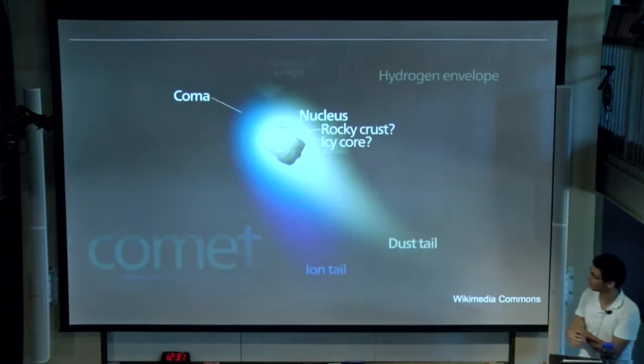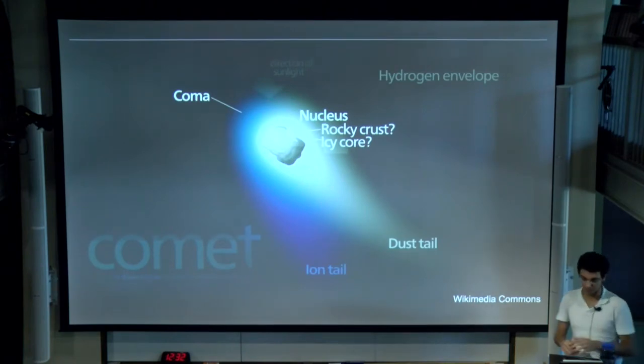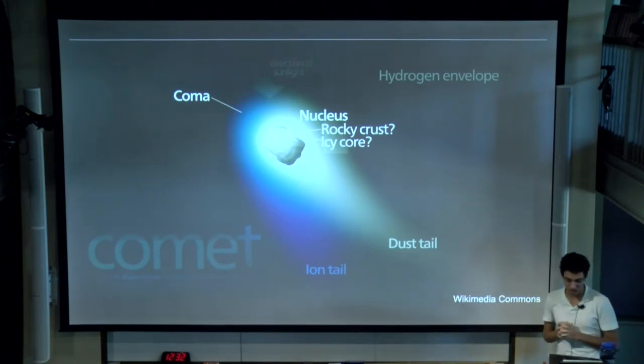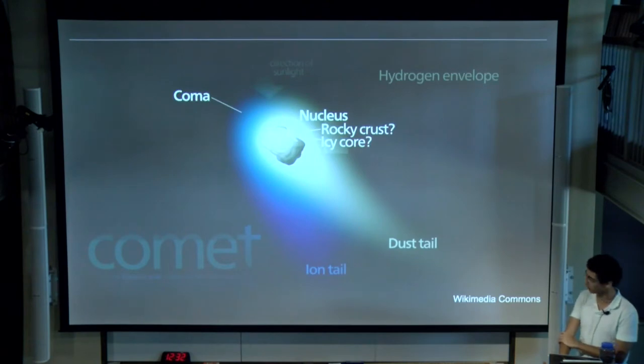Now, just a quick overview of the anatomy of a comet. What we really care about, the size of the object that we care about, is the nucleus, which is at the center. It's this rocky, icy snowball. But it's obscured by the hot gas around it, the coma, as well as its dust tail and its ion tail.